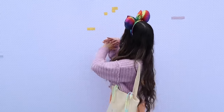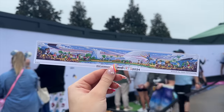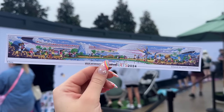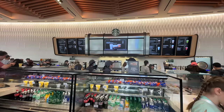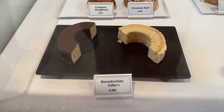Let me show you. Ta-da! I painted all of my little yellow squares. This is what the final artwork is gonna be. This is brand new this year. We've never actually done this painting. It looks so cute. I guess I painted part of the EPCOT ball, the little yellow part, but that looks so cool. Paint by numbers mural was so much fun, but being one of the first people to paint on it was so weird because there was no color. It was just totally empty. I thought that was really cool.